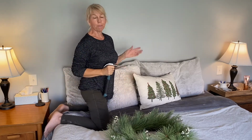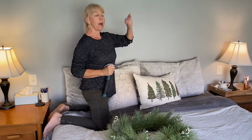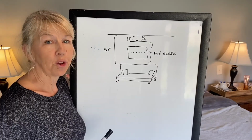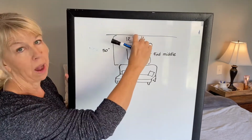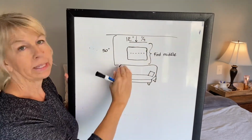Now I want to show you a quick tip. Most people that put artwork or decor above a couch, a hutch, a bed, tend to put it too high. So I'm going to show you how I calculated just the right spot to hang this. Here's a little formula you can use when you're putting artwork above another piece of furniture. The tendency is to go too high, and you really want to ground your artwork with your piece of furniture.